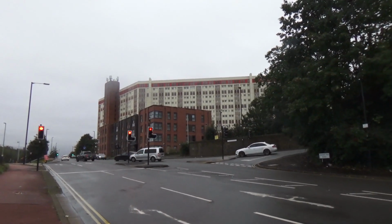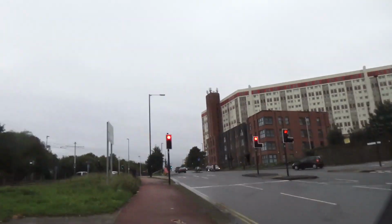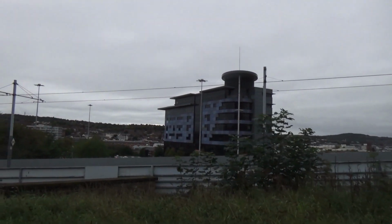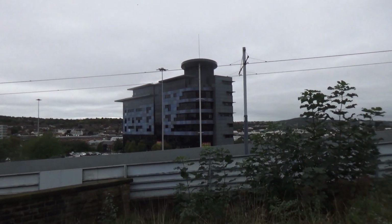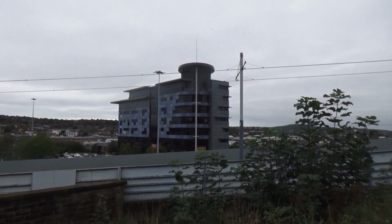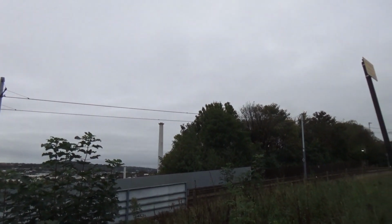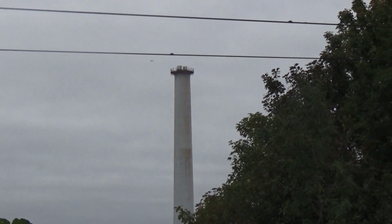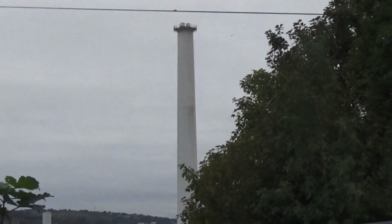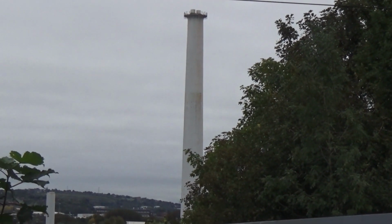You can see the modernised Park Hill flats, more modern flats in front. You've got the Capita building at the bottom of the Parkway. I think Capita's sold it on now. And then just behind there you can see the Bernard Road incinerator, and that doesn't half plough some muck out. So when Sheffield City Council talk about clean air zones, they ought to get their own act in order first.